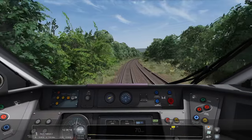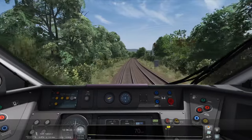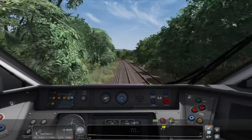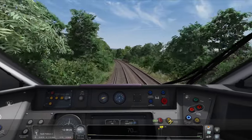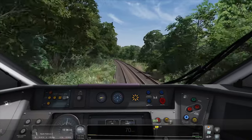Of course, it doesn't brake for you when you've got it on speed set. If you're on electric, you can just leave it on 100%, and if you're going downhill, it will brake. But for some reason on diesel mode, it doesn't do that for you. It's very peculiar.